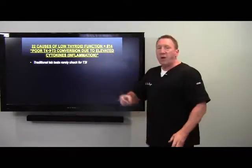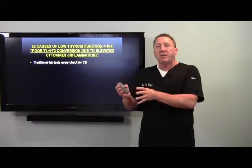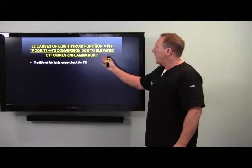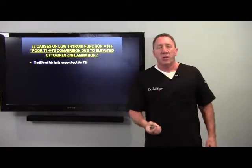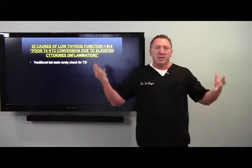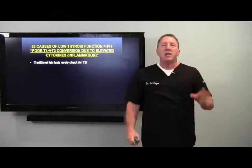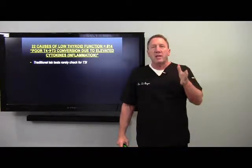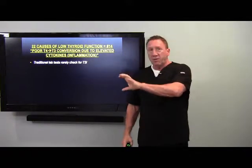Poor conversion of the inactive form of the thyroid, T4, over to the active T3 due to cytokine surges. Cytokines are chemicals of inflammation. So when somebody is systemically inflamed, they get extra amounts of cytokines, and cytokines deplete the ability of converting T4 inactive over to T3 active.